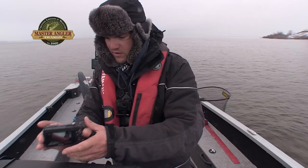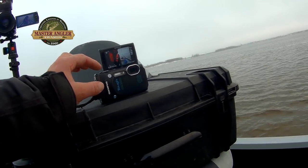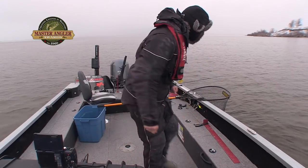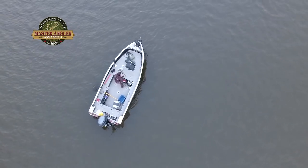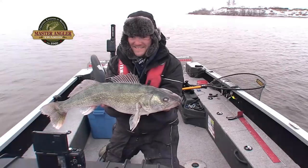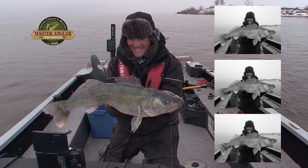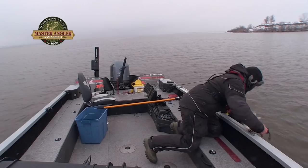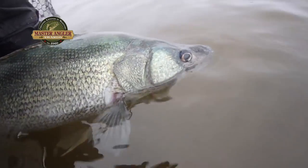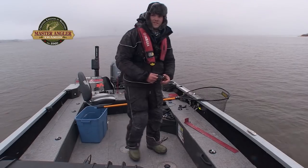If you're organized, you can do it on your own. Okay, 12 seconds, folks. 9, 8, 7, 6, 5, 4, 3, 2, 1. Okay, straight back in the water. You know, we talk about revival on big fish, and really you just want to hold them still, let them swim away. So awesome to see a strong release like that.